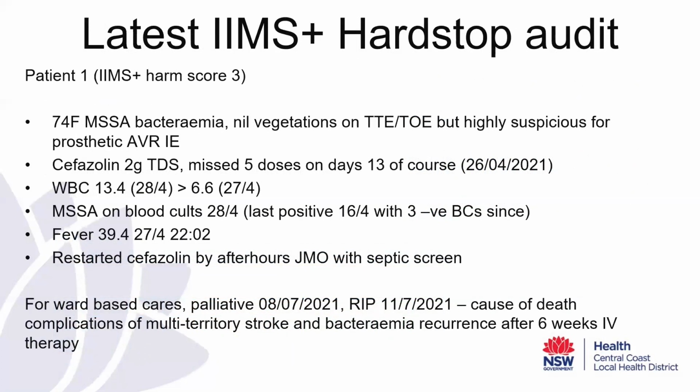The first patient was a 74-year-old female with MSSA bacteremia. She didn't have any vegetations on TTE or TOE, but was very suspicious for prosthetic valve endocarditis. She was on 2 grams of cefazolin since early April 2021. She missed 5 days on day 13 of the course. Sorry, that should be 5 doses. 5 days is a bit much. 5 doses on day 13 of the course.